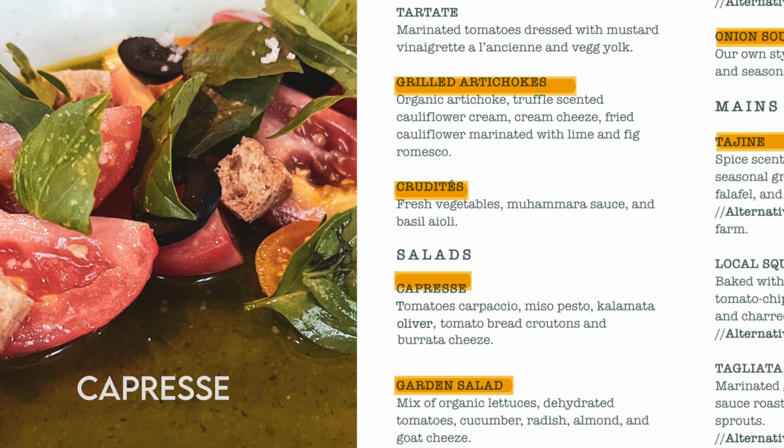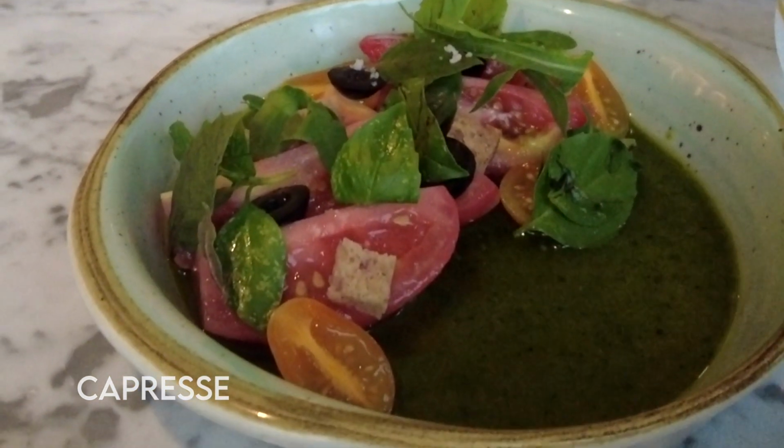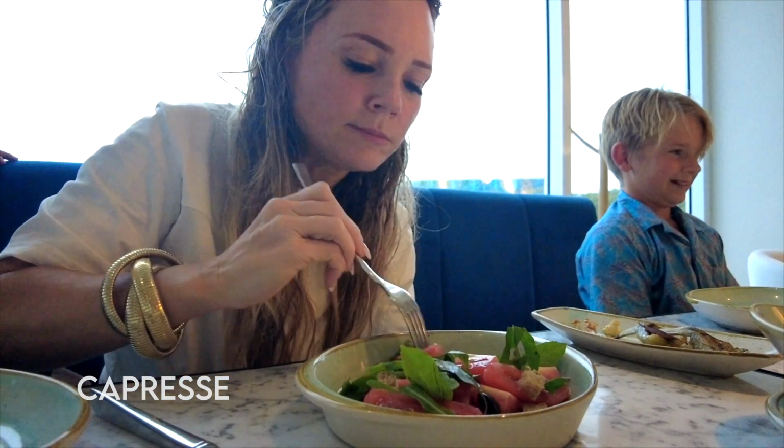I really like the caprese salad. Now remember, I don't eat cheese, so I didn't have the burrata added. I just said, don't bring that. You don't need to. But the kalamata, the tomatoes, the basil, it was beautifully done. Here's the caprese without the burrata, but it was faux burrata, so I don't really know what that would be like.